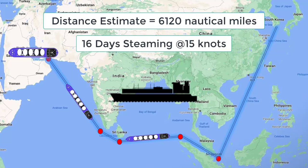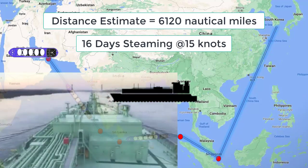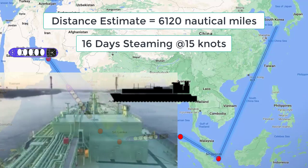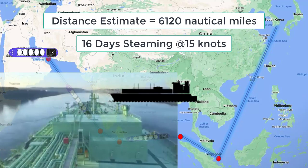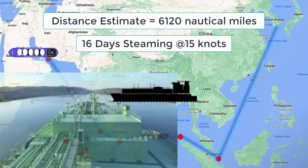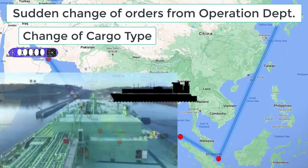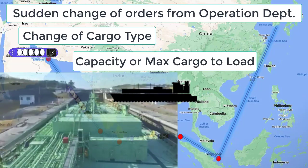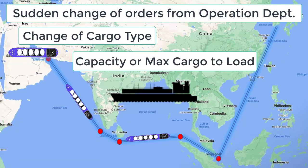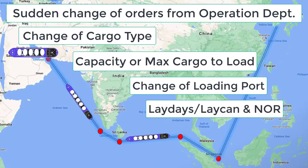Take note that in LPG carrier ship trading patterns, the prospect of loading, destination, and cargo to load is always dynamic, meaning to say changes may occur at any given time. It may be a different cargo as long as stipulated in the COF or certificate of fitness, its loading capacity, delivery dates based on laycan, notice of readiness, and many other factors included in the charter clause, assuming the vessel is under charter.